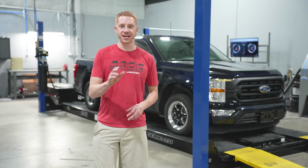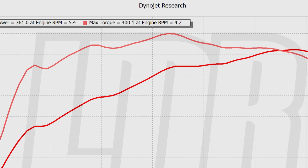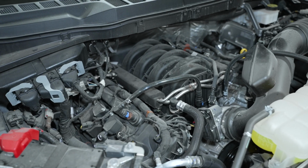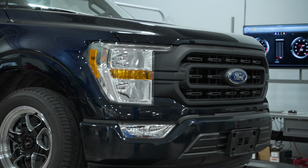All right, people, let's go ahead and check out some numbers. This Gen 3 Coyote F-150 is making 361 horsepower at 5,400 RPM and 400 pound-feet of torque at 4,200 RPM. So definitely in the torque area. Again, I said 410 pound-feet of torque at the flywheel. This truck is making 10 pound-feet less at the tires.